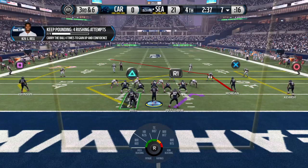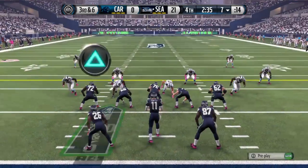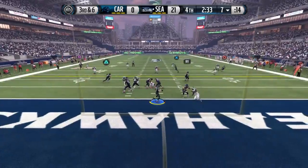That's why I don't buy sports games too often. It's like every 5 years I'll buy a sports game because it's just the same, just different people.